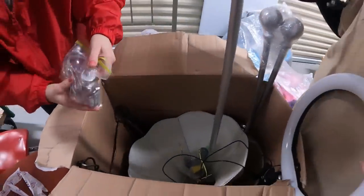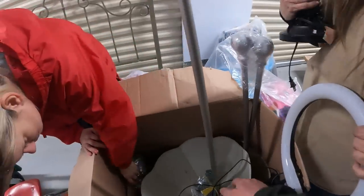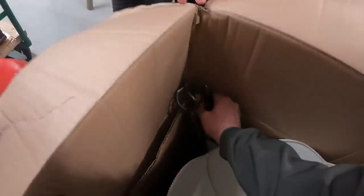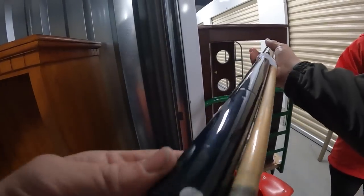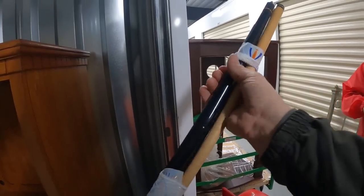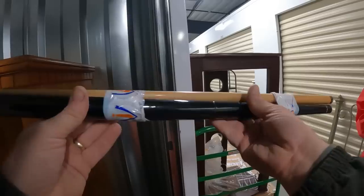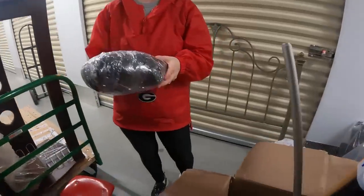So it's just lamp shades. There's a lamp. But this doesn't go to that lamp. No. It looks like another shade. I don't think these shades went to the other lamps either. Is that a pool stick? There's a pool stick right here. It looks like a nice one. What is this? I don't see any name on the pool stick. Well, there is something in there. Should I open this or something? Yeah, see what it is.